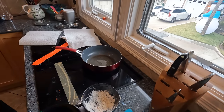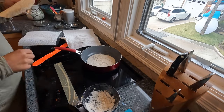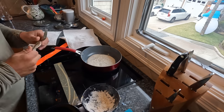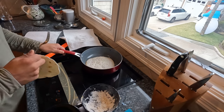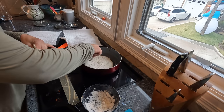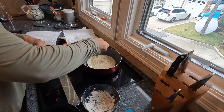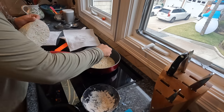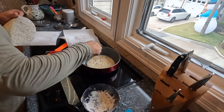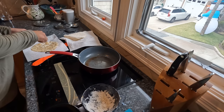Alrighty, now for the shells. Right in the same pan, a couple seconds on each side. Might be a little bit too much grease in there. We got a couple of greasy ones and a couple not greasy ones. Ooh, gosh, this one's gonna be real greasy. Pop the bubbles as they come up. Just get a little bit of golden on them. That'll be good.